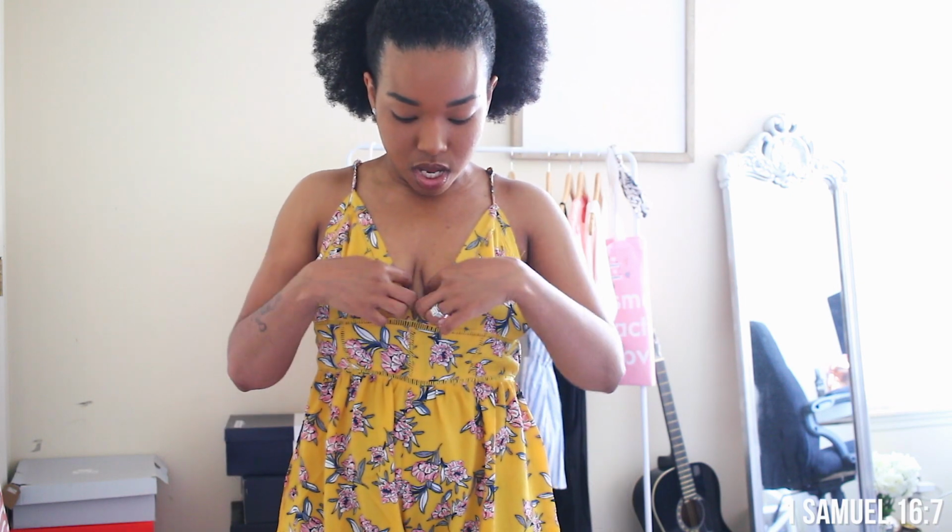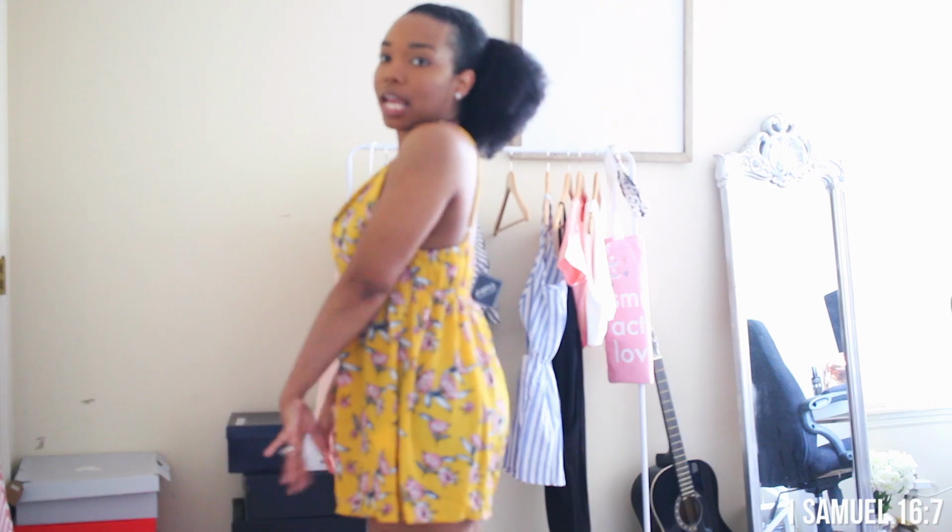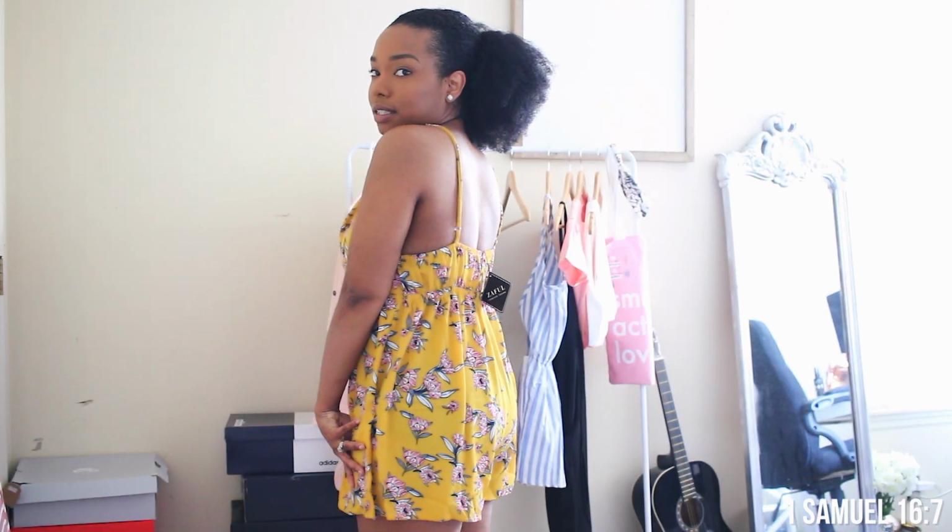And lastly, I have this really cute mustard floral romper, and it is so cute. It's actually my favorite piece, but what I will do is either pin or sew up the cleavage area so that it's not just all out there. So I will be sewing that part up or pinning it up with a bobby pin or something like that. But other than that, this one is really cute, and it's not too short, so my butt isn't in danger of falling out of it.